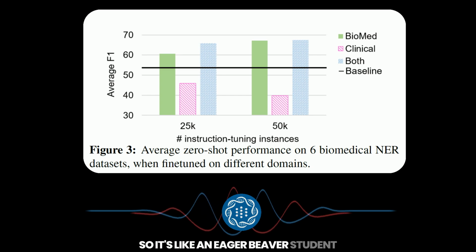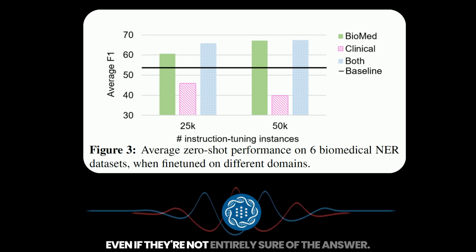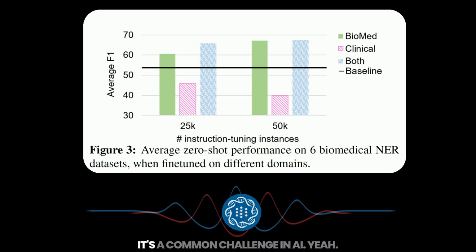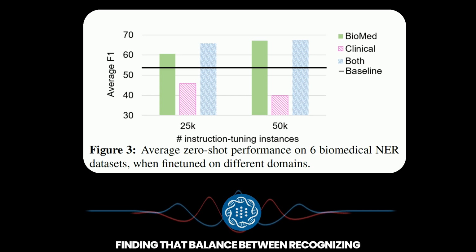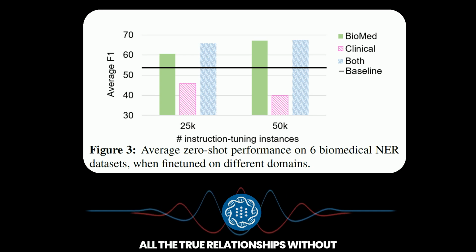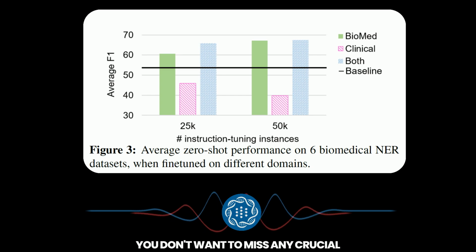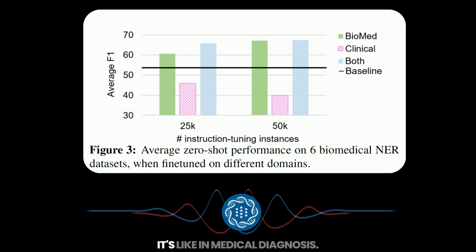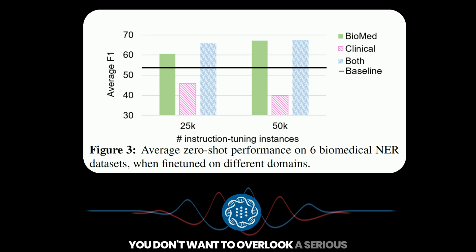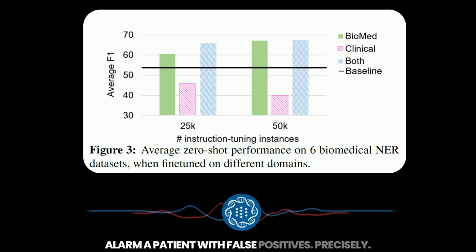So it's like an eager beaver student who raises their hand for every question, even if they're not entirely sure of the answer. Exactly. It's a common challenge in AI. Finding that balance between recognizing all the true relationships without generating too many false positives. Right. You don't want to miss any crucial connections, but you also don't want to create a bunch of unnecessary noise. It's like in medical diagnosis, you don't want to overlook a serious condition, but you also don't want to alarm a patient with false positives.